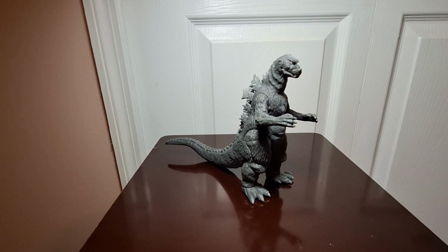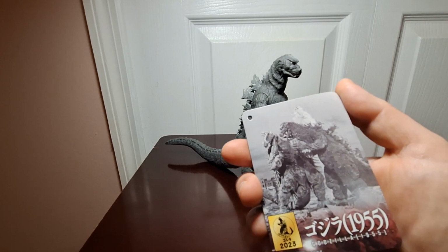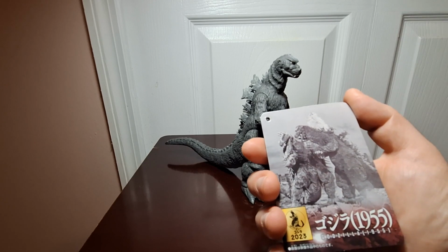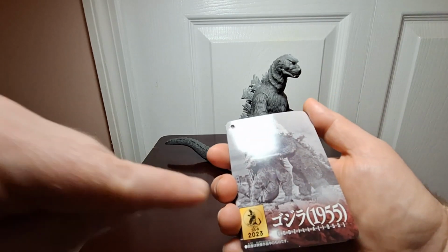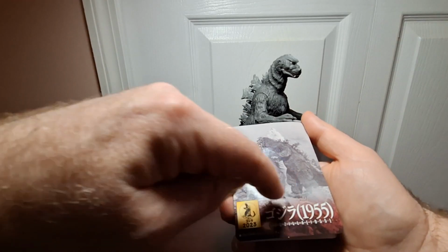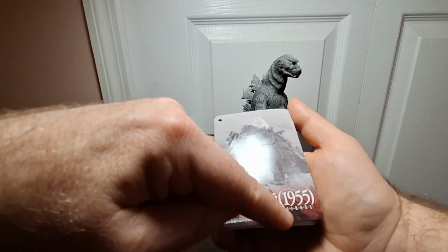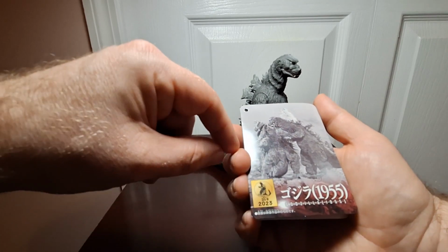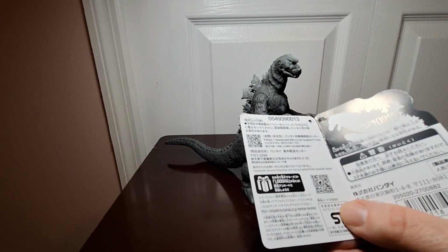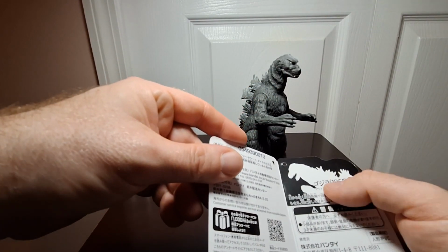Anyways, let's start with the card that he came with, the tag. So you guys can see here, nice little money shot of Godzilla taking on Anguirus. From the film here, very, very cool little image there. And of course, we got the 2023 release for when this actually came out. Of course, Godzilla Raids Again, Godzilla 1955, in Japanese and English here. As you guys can see on the inside, the write-up and legal jargon are mainly in Japanese, and then a little silhouette. Of course, Godzilla 1955 again there.